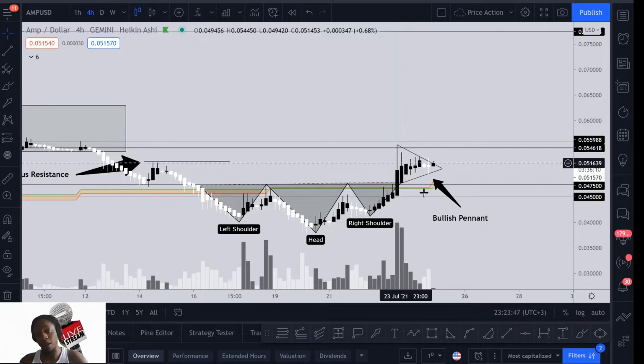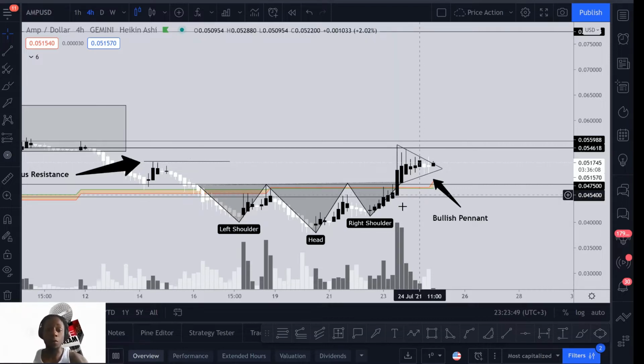Now, that's not a bad thing. And I actually did warn people that you shouldn't buy at these high levels. You should wait for a pullback. Now, for anybody that did wait for a pullback, and you bought in between the 0.046 to 0.047 levels, congrats. You should be in good shape, my friends.